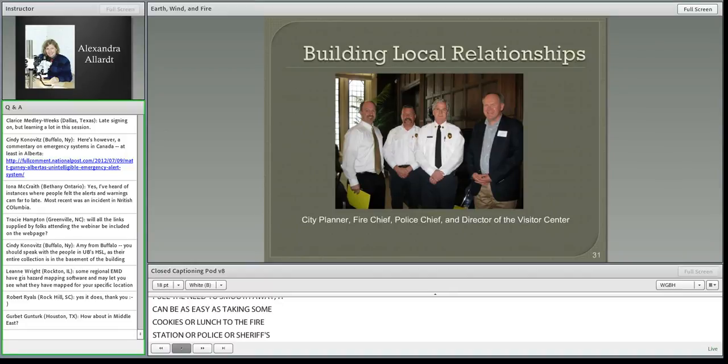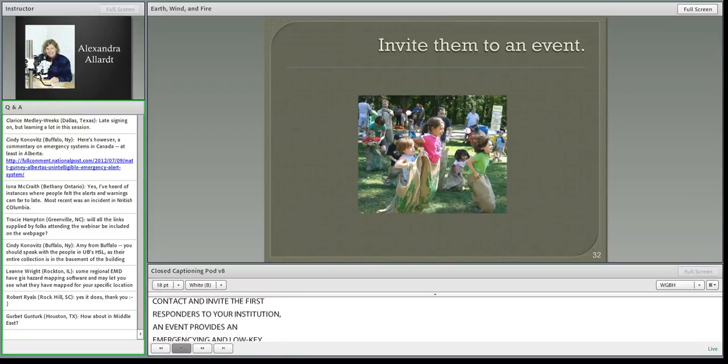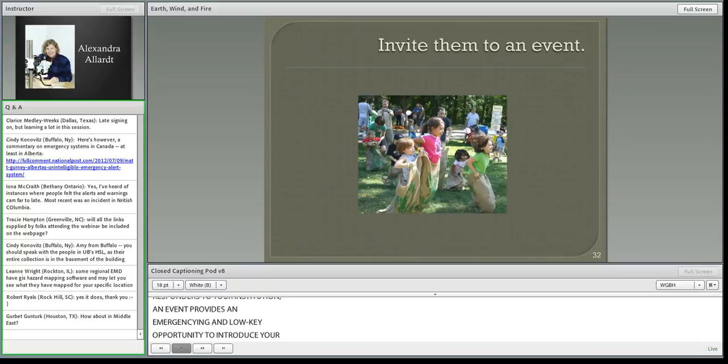You can build on that initial contact and invite the first responders to your institution. An event provides an engaging and low-key opportunity to introduce your site to them and raise your visibility. Offering them passes for families or even a family membership is another way to sustain the relationship and show how you value their services. And it's low-key, so you don't have to talk shop, so to speak, right away. You can offer to personalize the visit if you want and give them a behind-the-scenes tour.